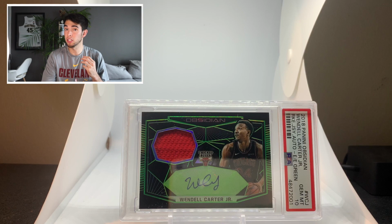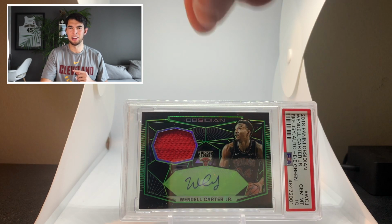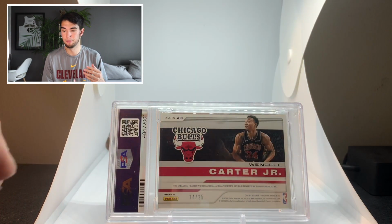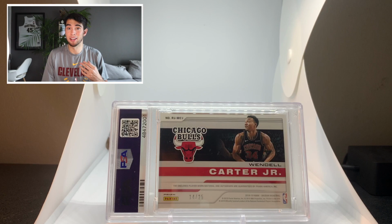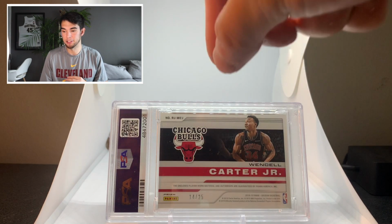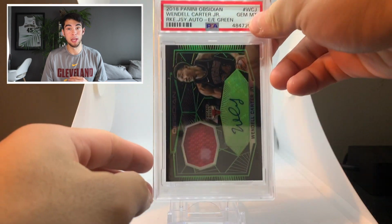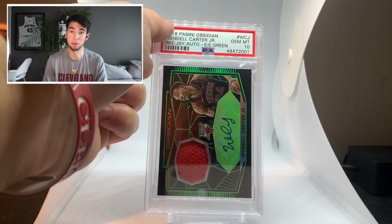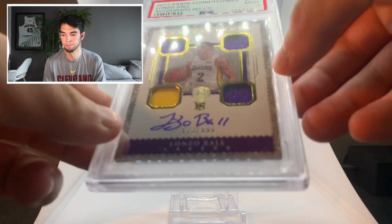So I think there still is hope for Wendell Carter, and there's investors out there who still believe in him. Numbered out of 25, super rare, super limited, another pop 1. I cannot really name my price on this if I decide to move it, but yeah, we'll take a PSA 10 RPA any day of the week, even if it is Wendell Carter. And it's still yet to be seen what he's going to do in his career.